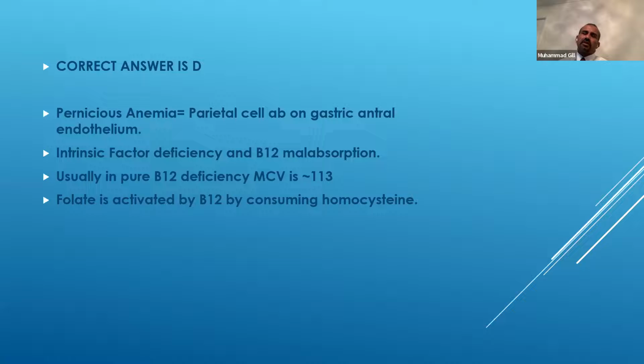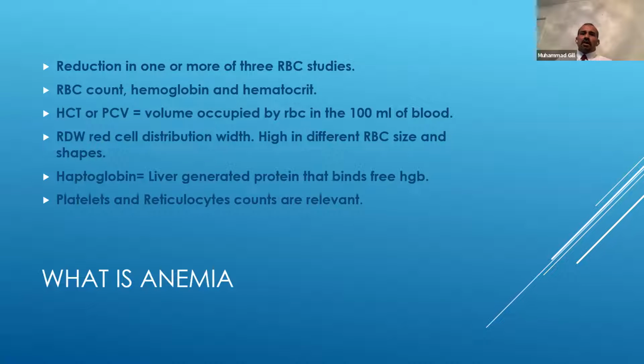Next slide, please. So what is anemia? It is a reduction in one or more of 3 RBC studies. Believe it or not, when we colleagues sit down, we talk about who knows the definition of anemia. Reduction in hemoglobin and hematocrit is usually the answer. So RBC count, hemoglobin, and hematocrit: a reduction in one or more of these indices is anemia.